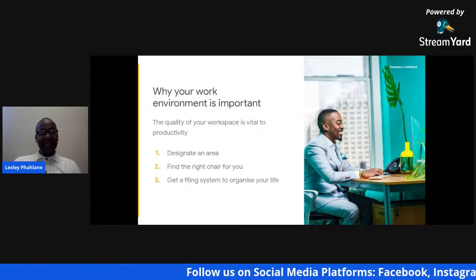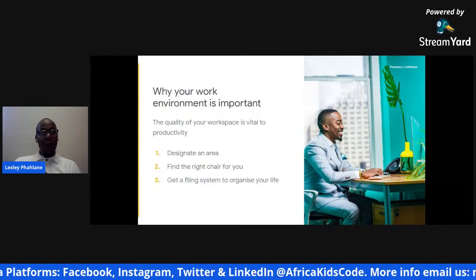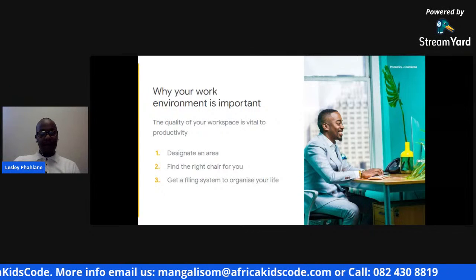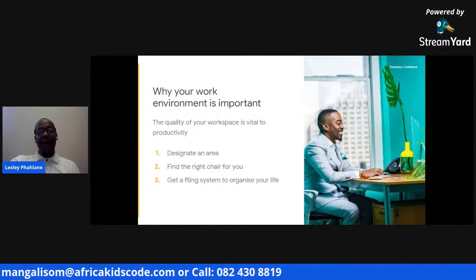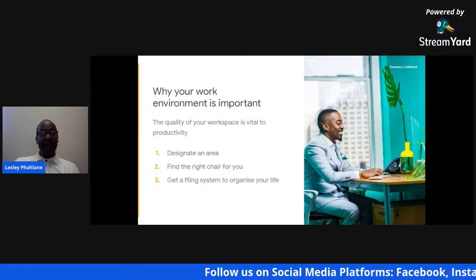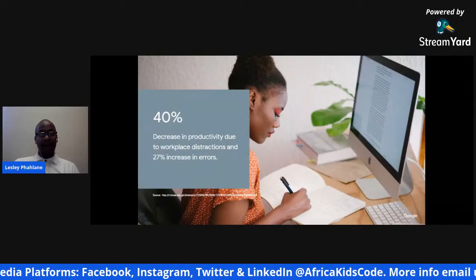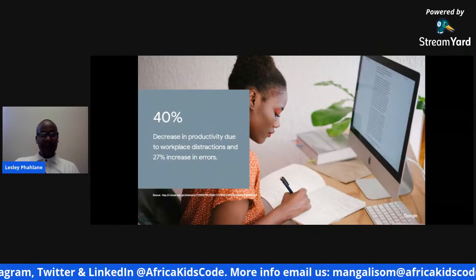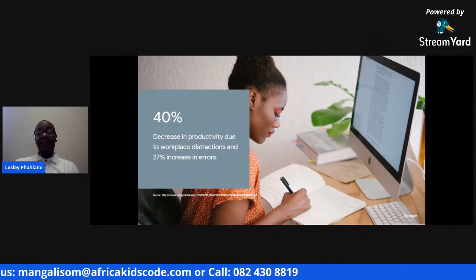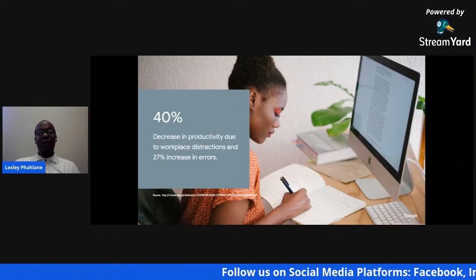And lastly, develop a filing system to keep you organized so that you can know where to find a document that you were working on maybe 2 days ago. It's important to ensure your personal environment is one which helps you work effectively and remotely, and your environment has great impact on the quality of the work that you produce. According to a research study on the benefits of work environment on productivity, workplace distractions cut employee productivity by 40% and increase errors by 27%.